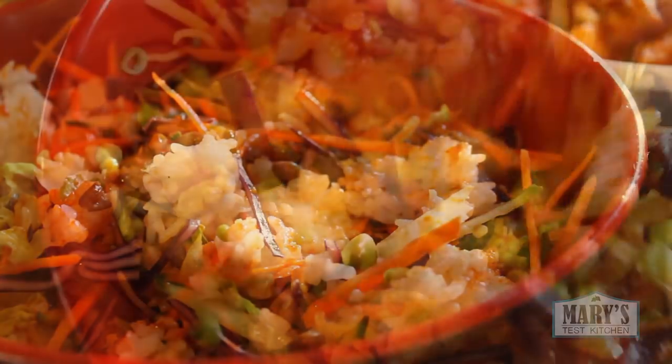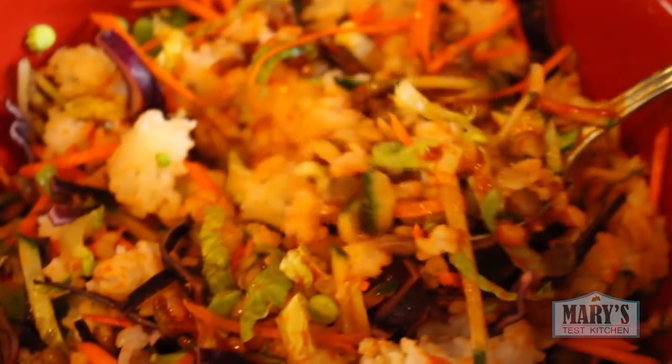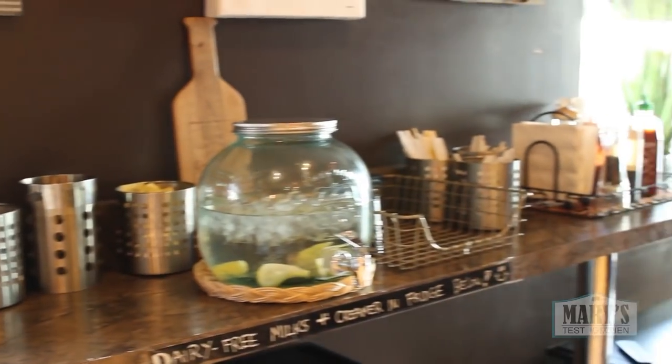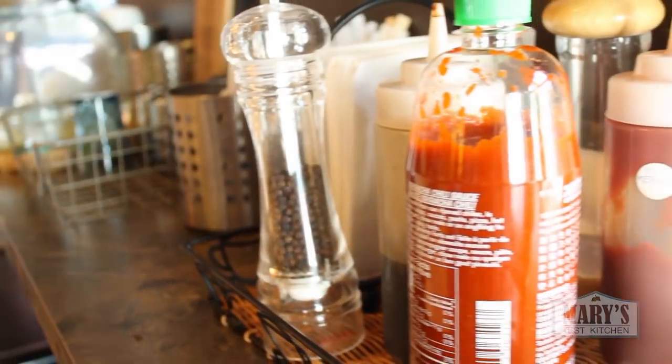Delicious. A little spicy, but not super spicy. That's according to my friend who doesn't really do spicy food. But if you do want more spice, hit the condiments counter for sriracha and other sauces.